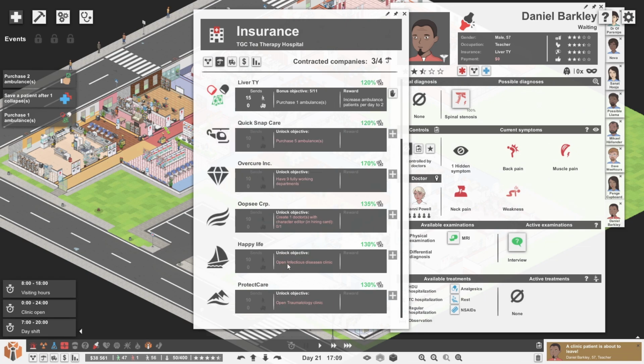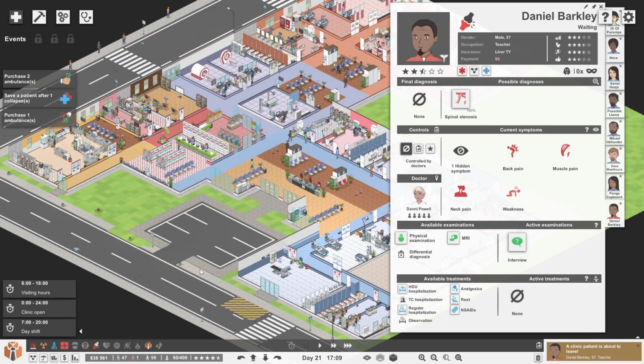But then down here, look, we could open an infectious diseases clinic to get 130% insurance payouts, or we could open a traumatology clinic. Remind me, what is traumatology again? Which one is traumatology? Cardiology, neurology, infectious diseases.